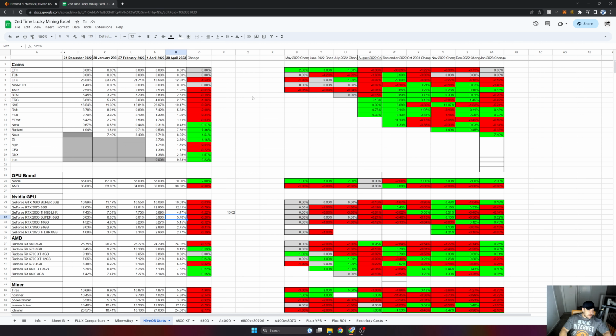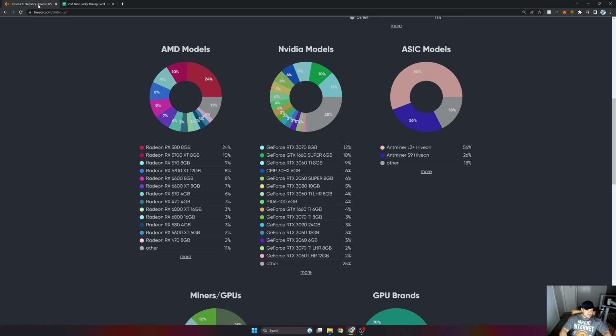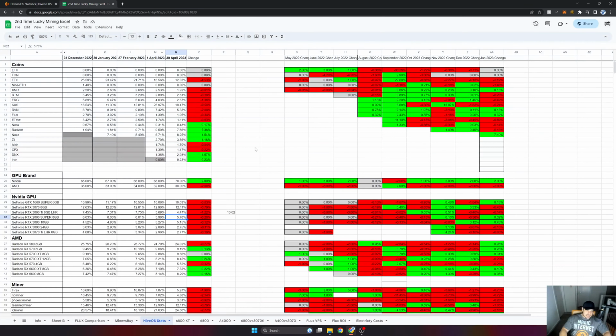Now, the next thing that we're going to have a look at is the most popular models, specifically for Nvidia. So if I just flick back over to HiveOS, as you can see here, the 3070 is still the most popular Nvidia GPU, followed by the 1660 Super, followed by the 3060 Ti. So it's not a real surprise that the most efficient GPUs tend to be here at the top. And if you specifically have a look at the changes from month to month, there isn't really anything interesting to report. There hasn't been a big drop-off or a big tick up.